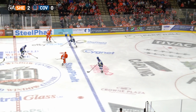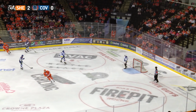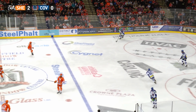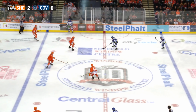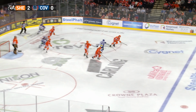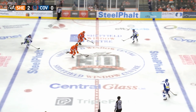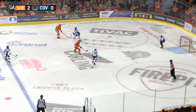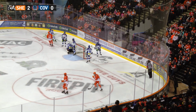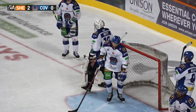Now the Steelers get it to Armstrong. Eberle the only one in support, and he's going to turn away. They're at the end of a shift following an icing call. Want to get some fresh legs out there. Halbert, he turned it over, and now the Steelers will race forward. 2-on-2. Polak, opportunity, the angle was tight, and Mott stayed square to the puck and tracked it all the way.